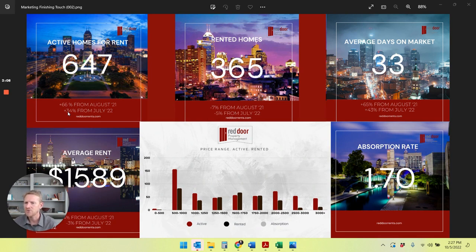Let's take a look at average rent, bottom left. So the average rent has been creeping up month over month. We are now at an average rent of $1,589. So $1,589 is the average rent for Metro Indianapolis. You're not going to see huge month over month or year over year gains, only because it's just been slowly creeping up every single month.